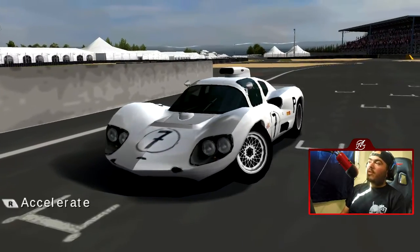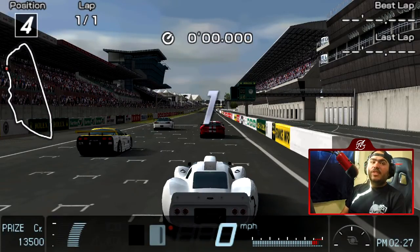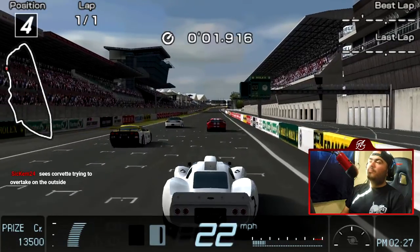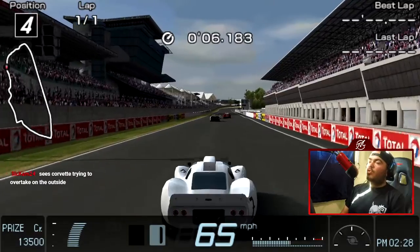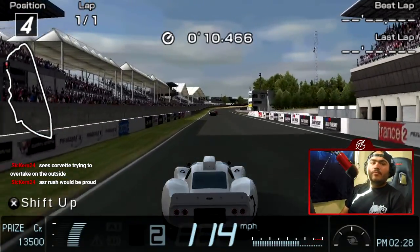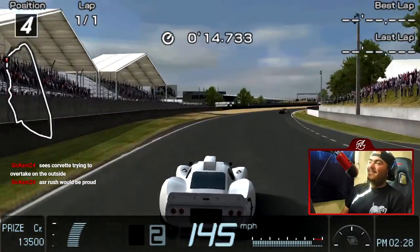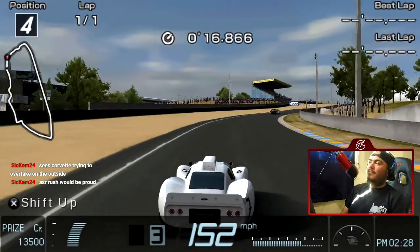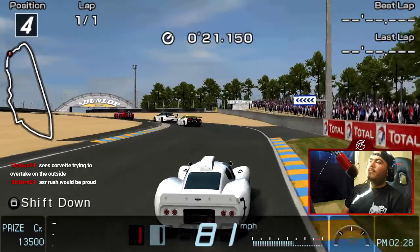We have enough time for one more race right now. I know test course is the main money grinding place for this game, but we're not going to do test course. Obviously, we're doing everything in alphabetical order or in order from left to right. So yeah, Rush will be proud. Rush, the master of the Corvette Group 3.